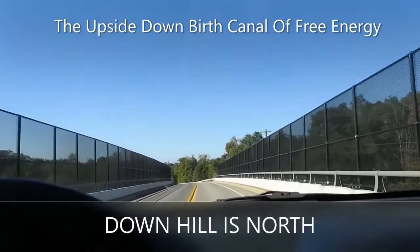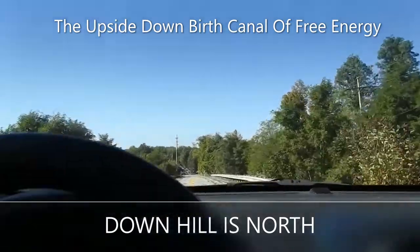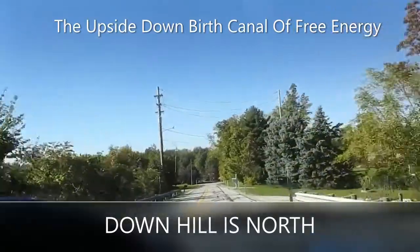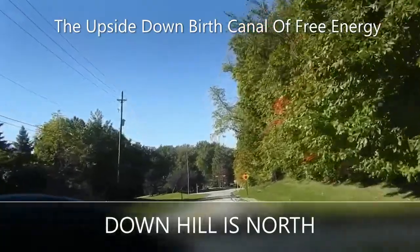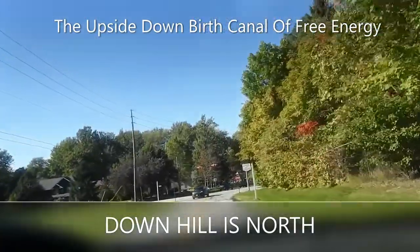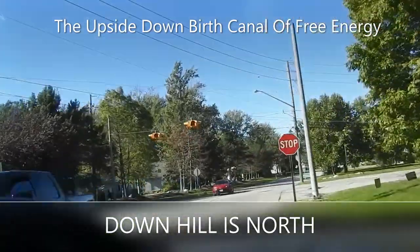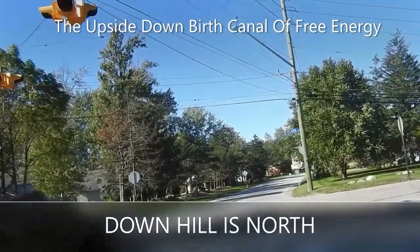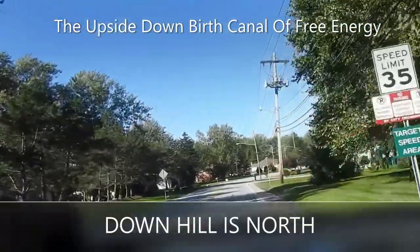If everything is just tilted in a northerly direction, pulling you kind of down, even though you would be headed uphill, you're still going downhill. It's trippy.